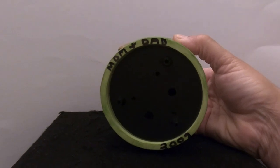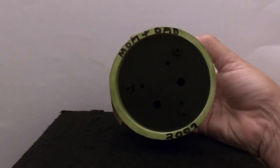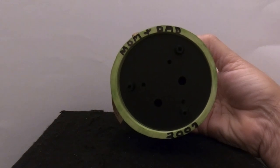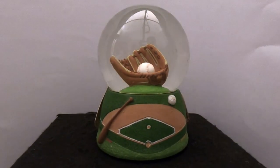I guess this was from mom and dad in 2007 to somebody. So no music box on this one. That would have been cool, like Take Me Out to the Ball Game or something like that. But yeah, this has no music box. What if we find one? We can always put one in there if there's one out there.